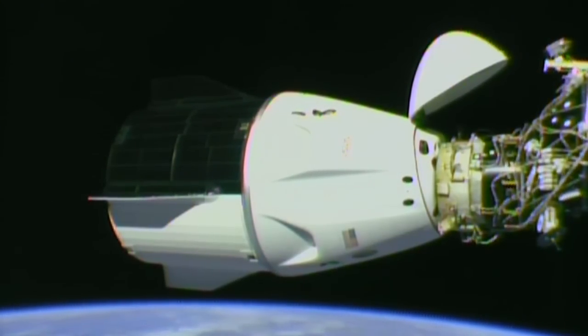So we're going to wrap up our live coverage of Dragon's third port relocation maneuver. The crew now has time to get out of their suits and begin the process of opening up the hatches. That'll take approximately 2 hours. As mentioned earlier, the relocation has freed up Harmony's zenith or space-facing port for the docking of SpaceX's 28th commercial resupply mission to the International Space Station, and of course we expect Axiom Mission 2 to dock later this month.